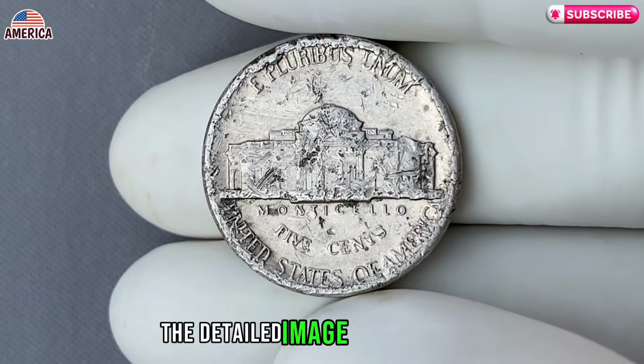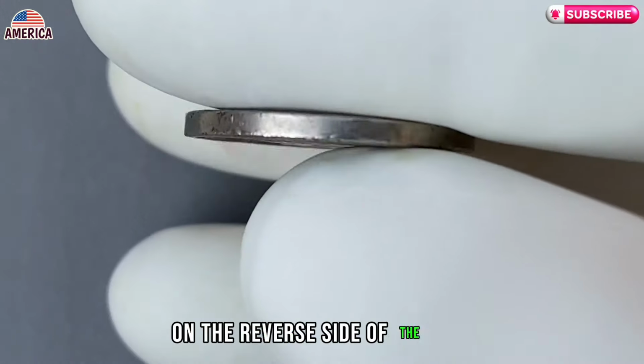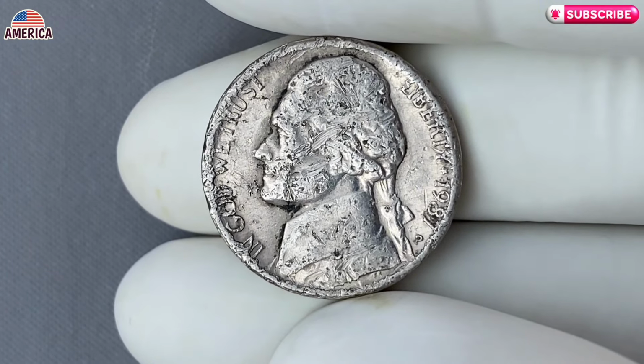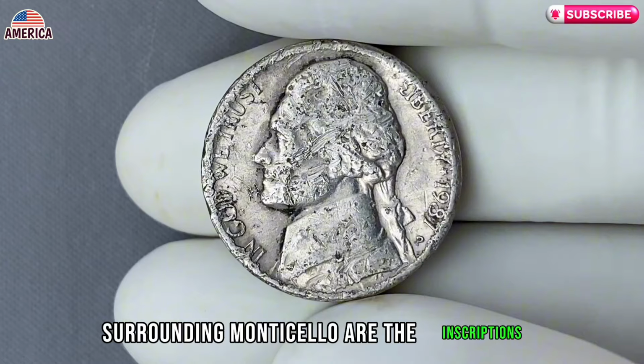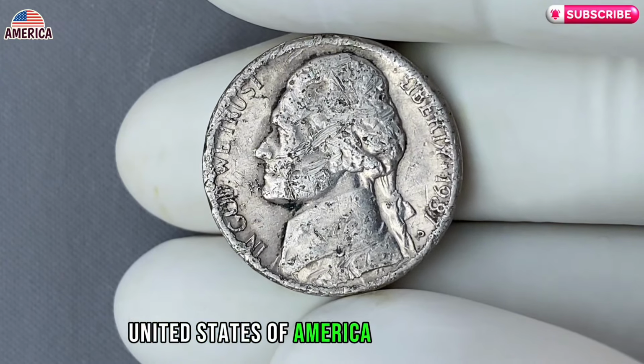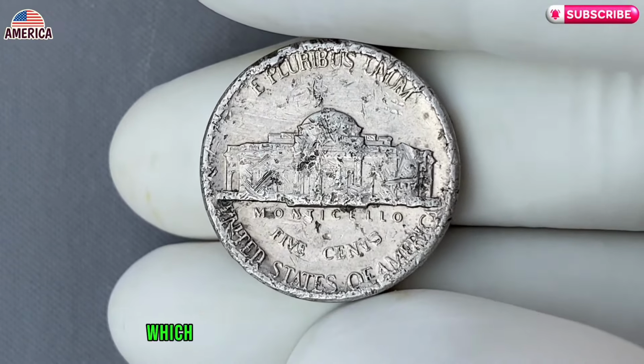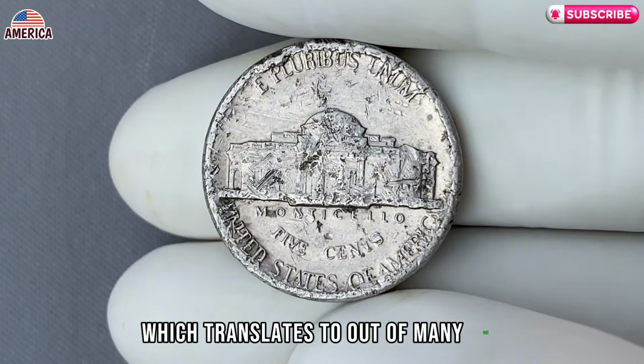The detailed image of Monticello on the reverse side of the coin serves as a tribute to Jefferson's vision for the country. Surrounding Monticello are the inscriptions "United States of America" and "5 cents," with the national motto, "E pluribus unum," which translates to "out of many, one."